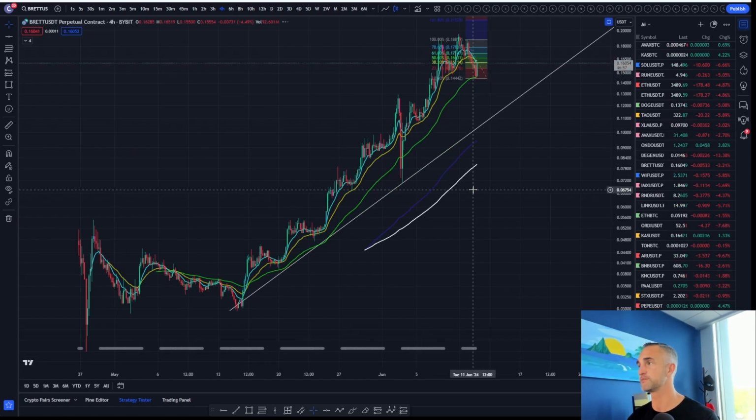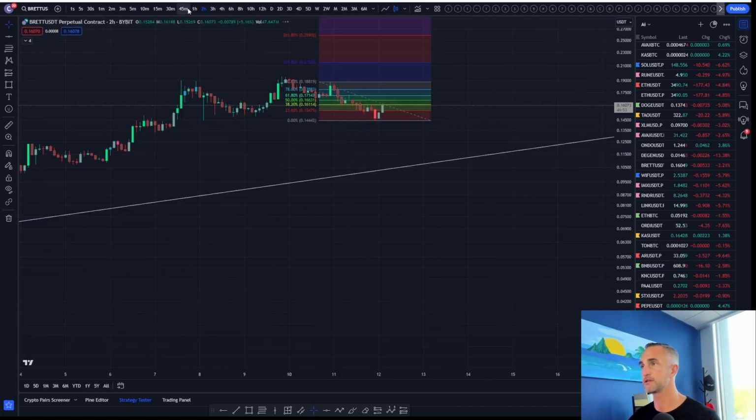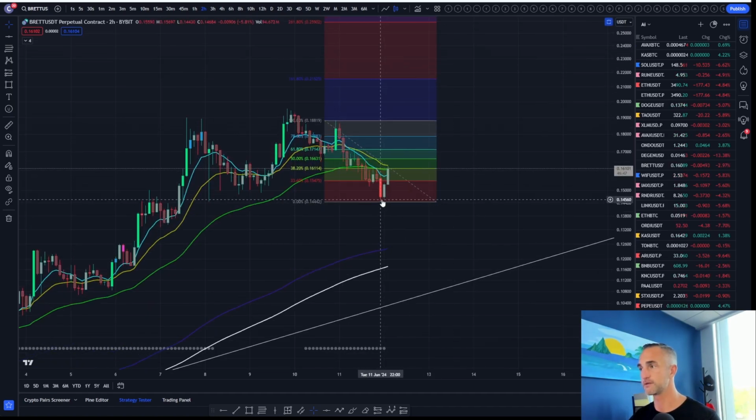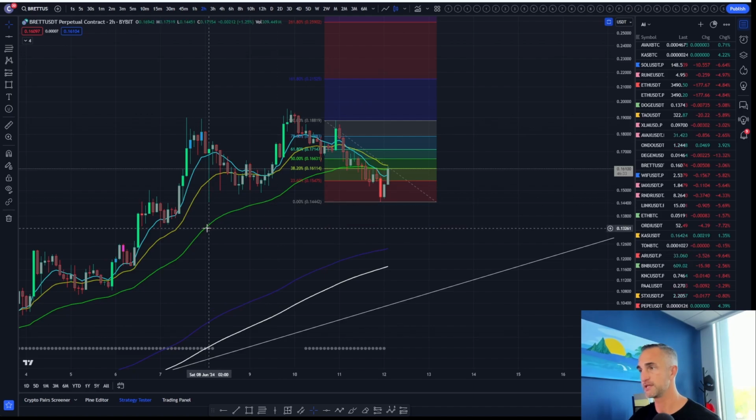And then I'm just going to throw it out there for those people that are into the meme coins. This Brett on Base seems to have tagged all the liquidity to the downside, putting in a stopping volume candle right here. So grabbed all this liquidity down here. Everybody stops down here, and now we're sending it higher. Here's a perfect example on the 4-hour time frame. Actually, I think it's perfectly seen here on the 2-hour, right?